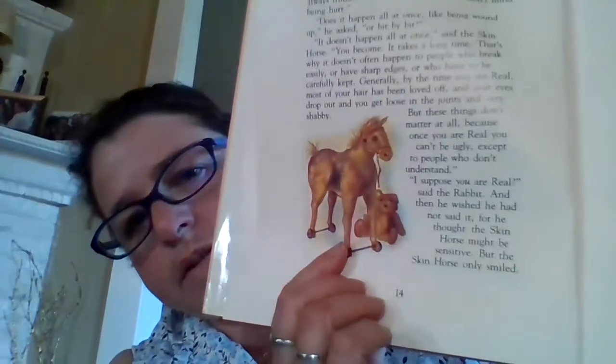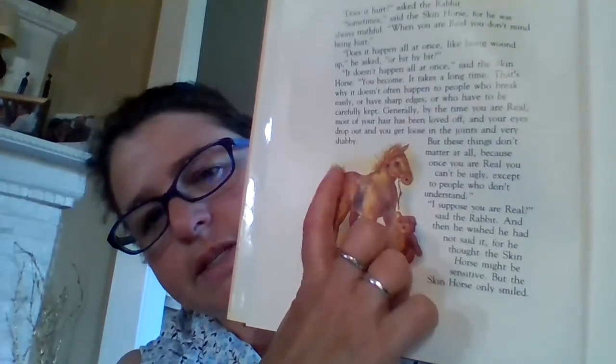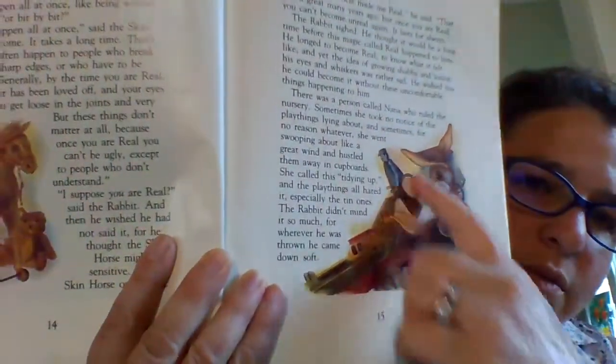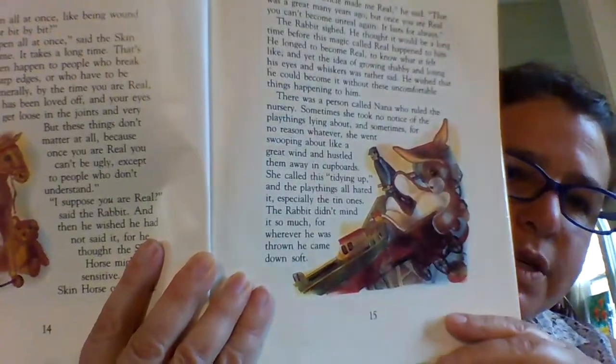So here are the pictures for this page. We have the Skin Horse here, who, you can see, is kind of shabby, with no more tail hair. And then this is the little Rabbit with all the other toys. After these two pages, this will be chapter 1, and then I'll make another video for chapter 2.